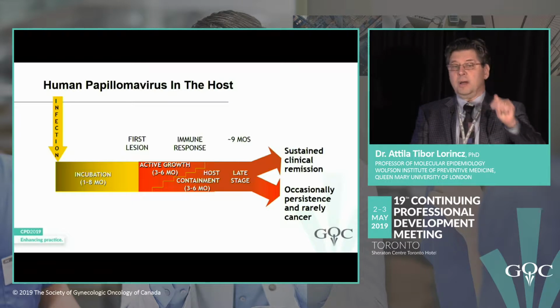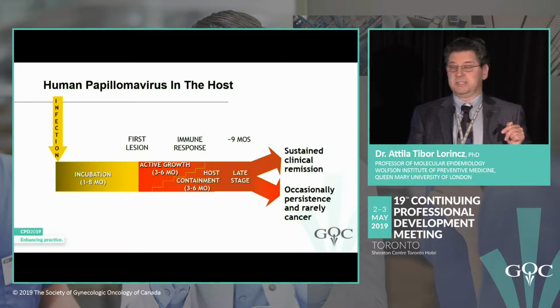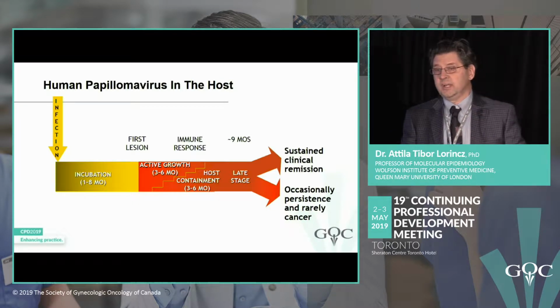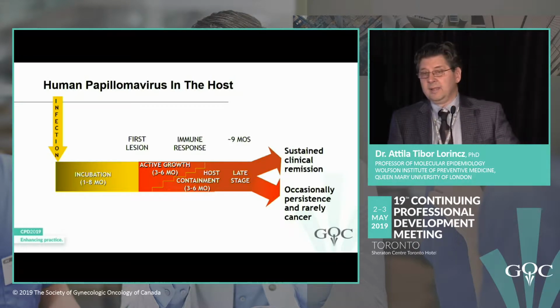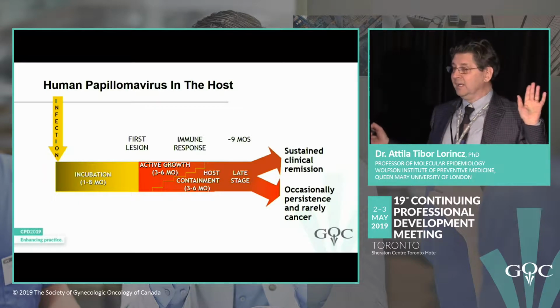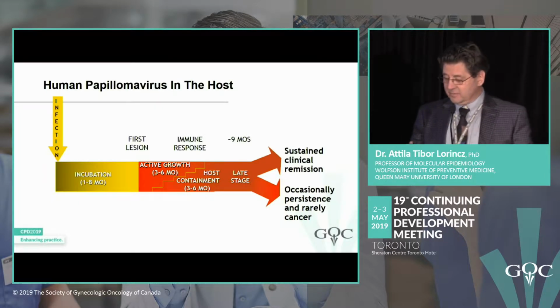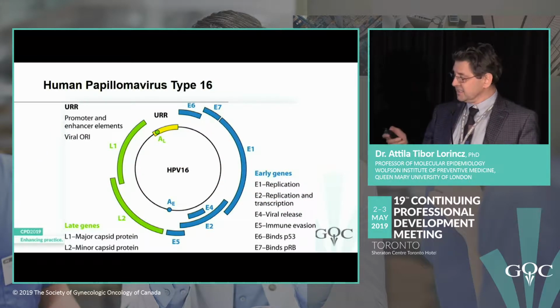Now, in immunocompromised patients, the ball game is different because they will have persistence of many different kinds of viruses, including non-carcinogenic ones. But for most of us immunocompetent people, most of the viral DNA goes away completely. And it's the ability of the virus to become persistent that is a step in carcinogenesis.